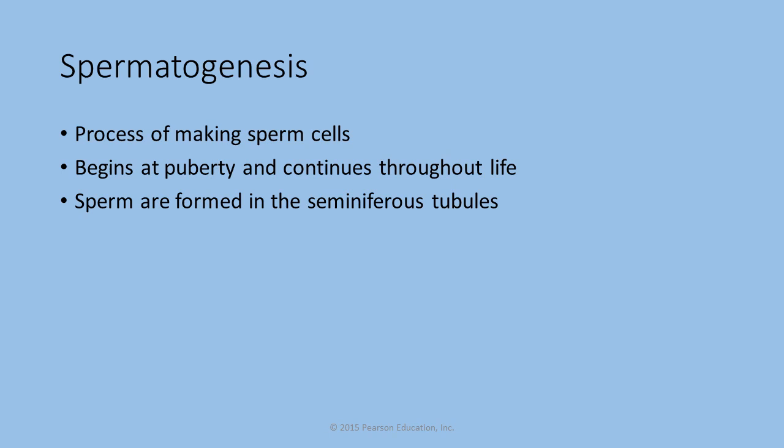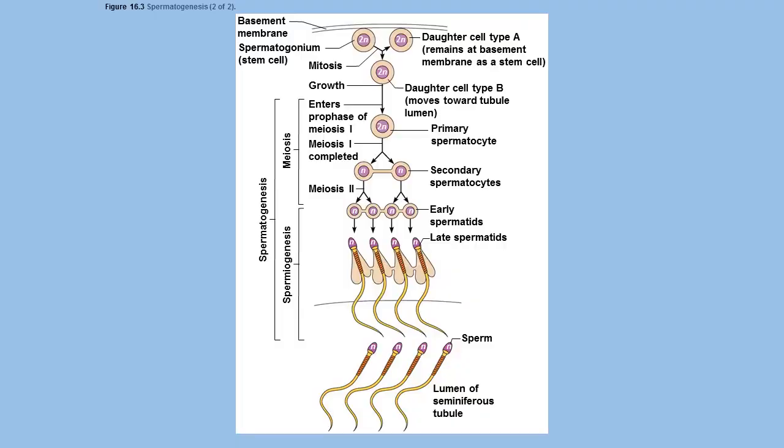Spermatogenesis is the process of making the sperm cells. This is going to start at puberty, and it continues throughout the entire lifetime of the male. And as I just said, where are the sperm being formed? In those seminiferous tubules. And this is just a quick diagram showing that in the spermatogenesis, you have a stem cell. It is going to go through mitosis and produce 2 cells. One of those daughter cells remains and will continue on producing more stem cells. The other cell, which here is labeled as type B, it's going to move towards the tubule lumen.